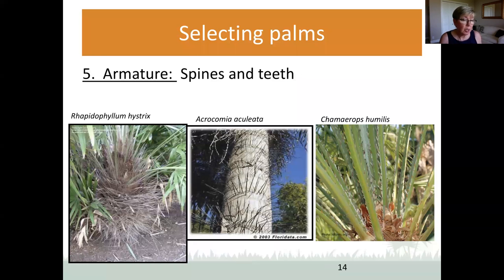All right, lastly, we're going to talk about armature. Spines and teeth are very common on palm trees. Also on cycads, by the way, which are palm-like, but not in the palm family at all. But they sometimes substitute cycads for palm trees.